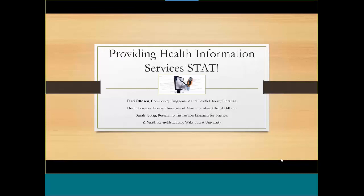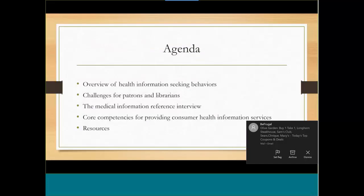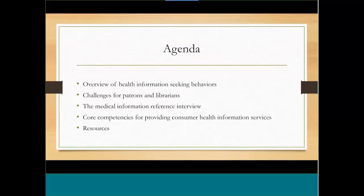I have been in my new role here at UNC Chapel Hill for about 8 months. Previously, I worked for the National Network of Libraries of Medicine. So today I'm going to talk about an overview of consumer health and health information seeking behaviors. And then I'm going to talk about some challenges for patrons and librarians alike, the uniqueness of the medical information reference interview, and then some core competencies for providing consumer health information services at your library, and then a few additional resources.